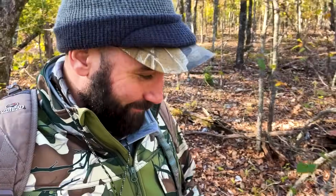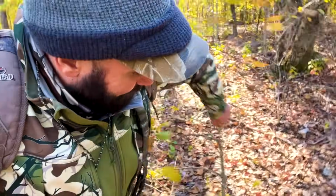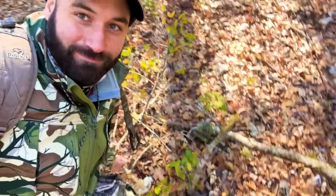So Big Sal lives another day, another part of the story. Learned a little bit about him today. I didn't get to harvest Big Sal, but I'm definitely going to harvest this sapling. This thing's going down. There we go. That makes me feel a lot better. We'll be back in here soon after old Big Sal.